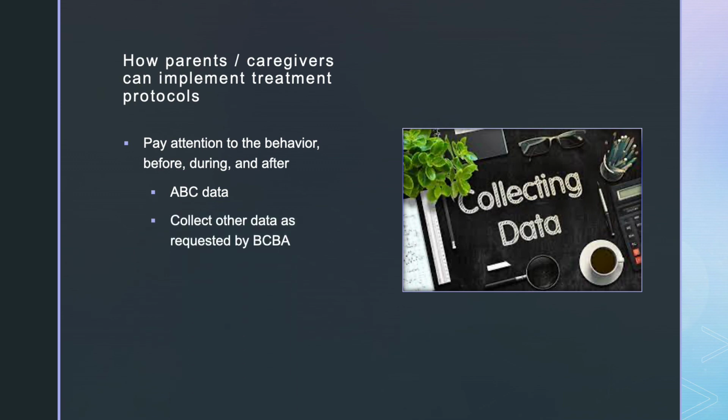Also, be open to collect other data as requested by the BCBA. A lot of times I like to collect frequency data or some other form of data on a particular behavior so I can document how much it's occurring, and then eventually utilize that measure for determining if the behavior truly is reducing or not. As always, communicate with your BCBA. You've made that point a couple times here.